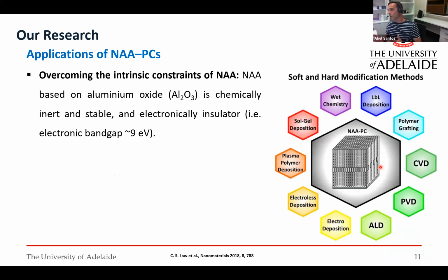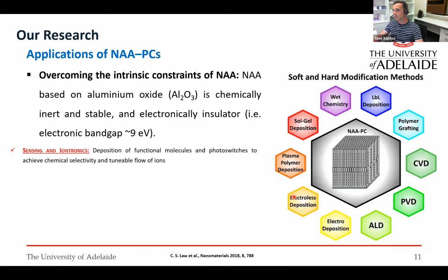So what do people do with this material? Well, they have developed throughout the years an array of soft and hard modification methods by which you can condition this material for different applications. First, for sensing and iontronics, we can deposit different functional molecules and photo switches to capture selectively the molecules that we want to target, or to enable selective flow of ions through the pores.